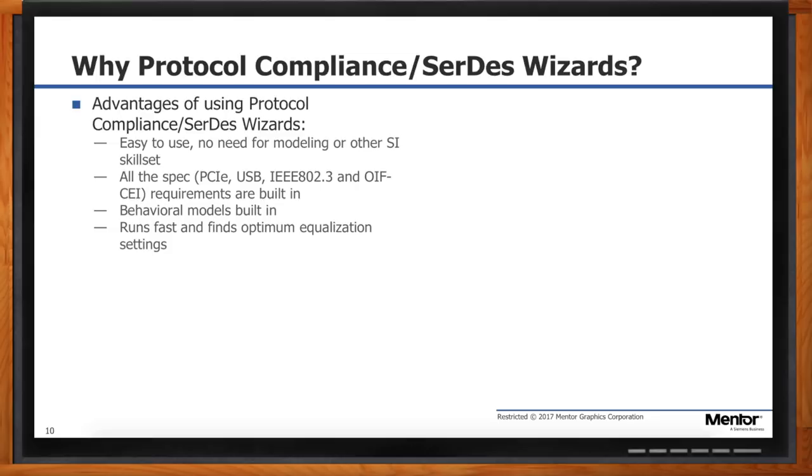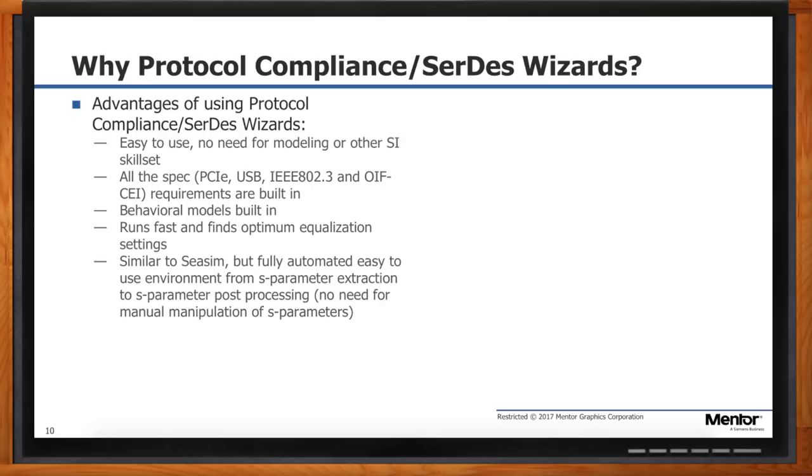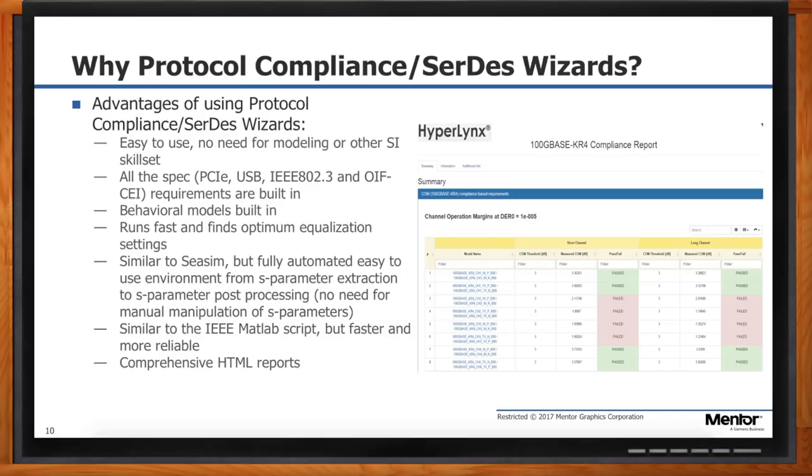It is in a way similar to CSIM, which is an open source tool developed and maintained by PCI-SIG, but is fully automated, an easy to use environment from S-parameter extraction to S-parameter post-processing. There is no need for manual manipulation of S parameters such as port mapping, cascading, etc. It is similar to the IEEE MATLAB script, but much faster and more reliable. The output of it includes comprehensive HTML reports. Since so much knowledge and automation is built in, it increases the user's productivity by orders of magnitude compared to the previous solutions.